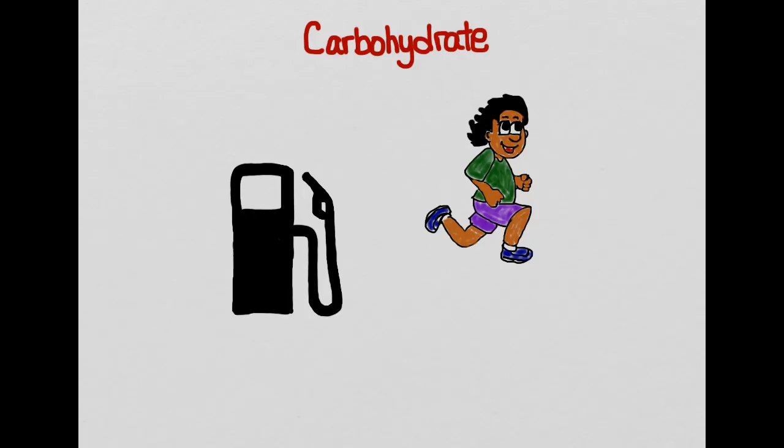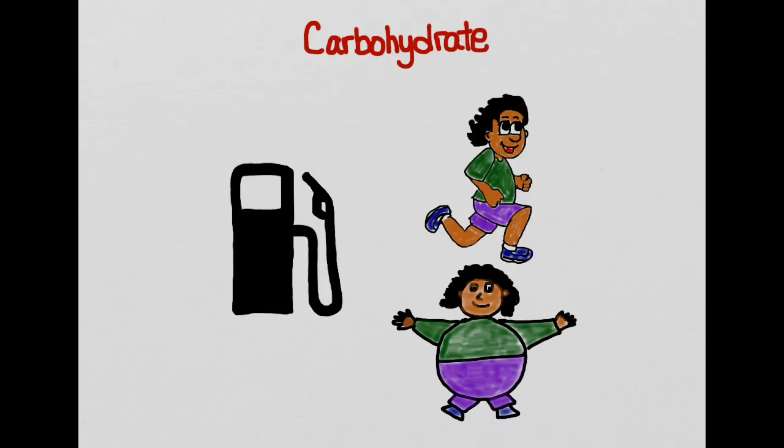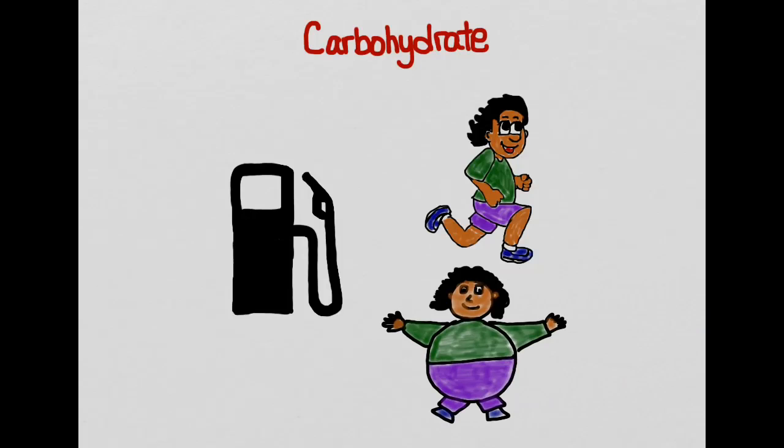If you don't eat enough carb, you'll be tired and woozy. However, if you eat too much carb, which is the case for most of us, for the amount of activity you do, the carb won't get burned off and will turn to fat. All carbs get converted to sugar in your body. If they aren't used, then they get turned to fat for storage.